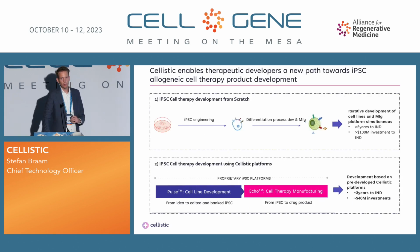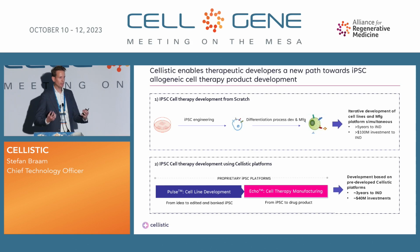So in summary, what we are doing is enabling therapeutic developers a new path towards iPSC allogeneic cell therapy. There are obviously a couple of great companies out there that have built everything themselves: the targeting, the cell line development, the manufacturing process. What you see if you analyze that, and this is all public data, is that they have spent more than 5 years and more than 100 million to go to an IND. That's a lot of money, and especially in this economic climate, it's probably not so feasible. What we are doing through our platforms is to greatly accelerate that process and also greatly reduce the cost, because you can work from pre-established platforms.